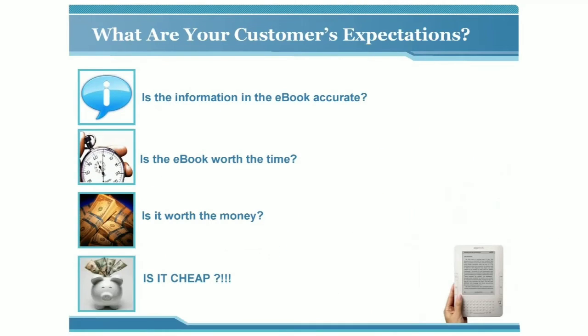What are your customers' expectations? It's vital that you understand your customers' expectations so you can build a strategy of how you want to price and market your ebook. Here are a few of the main expectations your customers will be looking for. Is the information in the ebook accurate? It's especially important to make sure the content in your ebook is accurate, or your days as a publisher will be short-lived.